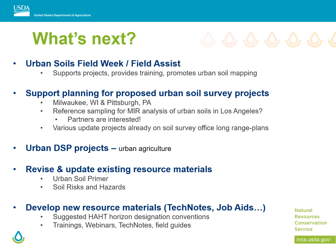So we want to continue the effort to work on urban dynamic soil properties type projects, probably with a focus on urban agriculture. And then also we want to continue to improve our existing resource materials, and there's a variety of those, and those can be training materials or existing documents, pamphlets, and things like that.